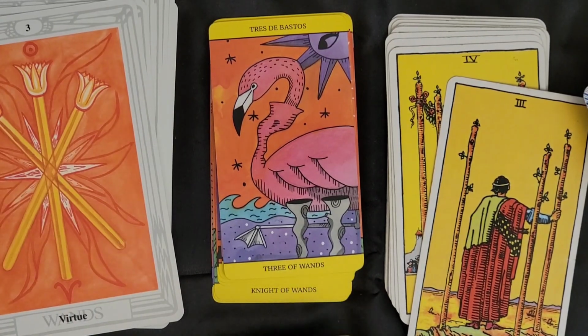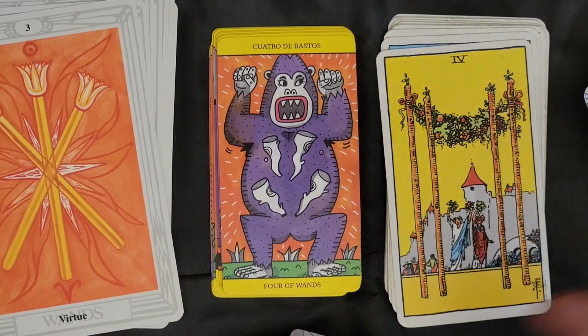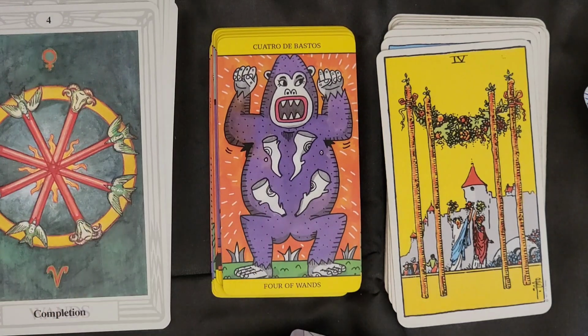Okay, so then we've got the Three of Wands. Normal position, practical knowledge, strength, enterprise, trade, compromise. In the reverse position is assistance with an ulterior motive, treachery, cessation of adversity. And then we have the Four of Wands, which is completion. Oh, sorry. The Four of Wands.